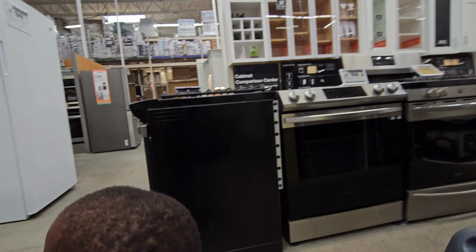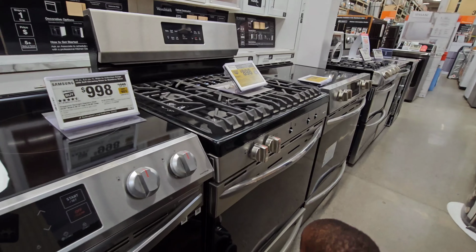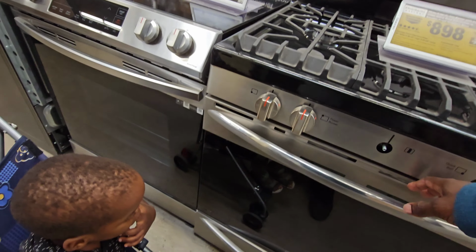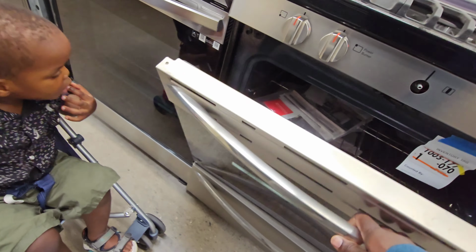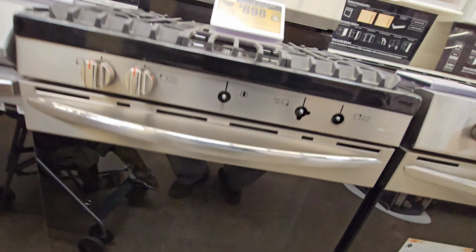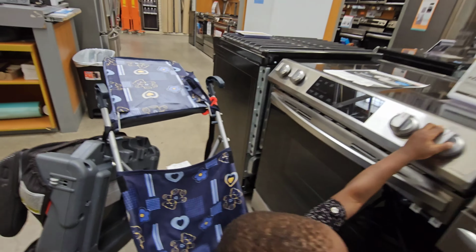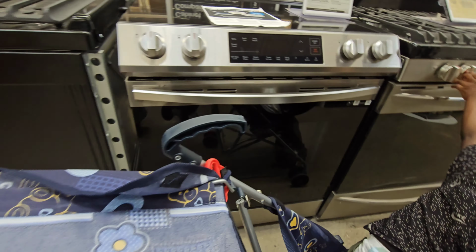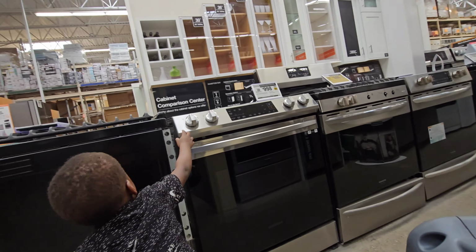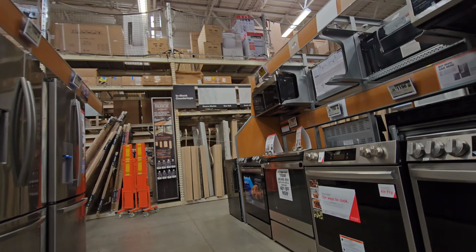The kinds of jobs they have are attending to the customers, helping the customers, putting stuff on the shelf. Yeah, those are the kinds of jobs they have. As you can see, this is a microwave. Yeah, it's quite relatively priced. It's 898. That one you can afford. So the kind of jobs is using the forklift to place items on the shelf and helping the customers.